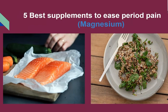Try to increase your intake of this mineral from magnesium-rich foods, including soy products such as organic tofu, soy milk, and tempeh. Leafy green vegetables, particularly cooked spinach and Swiss chard. Cereals and grains, including quinoa and wheat germ. Pumpkin seeds, almonds, dried figs, and avocado. Dark chocolate and salmon.